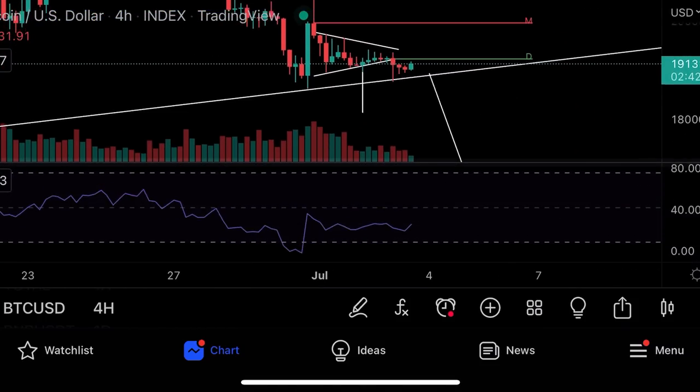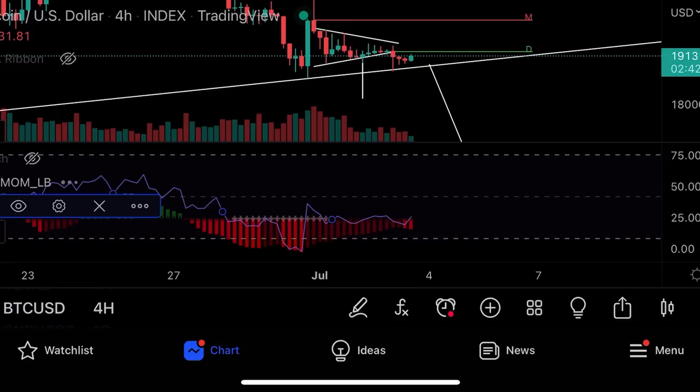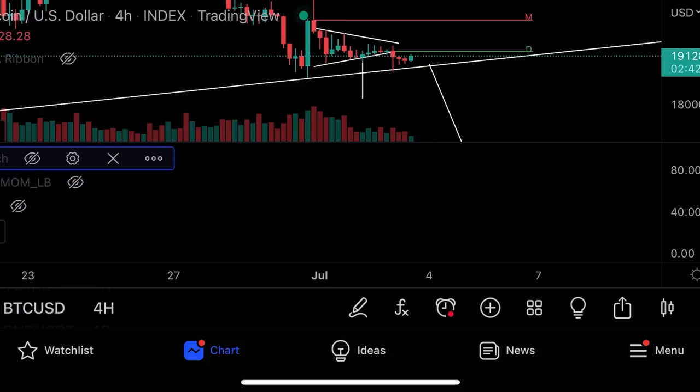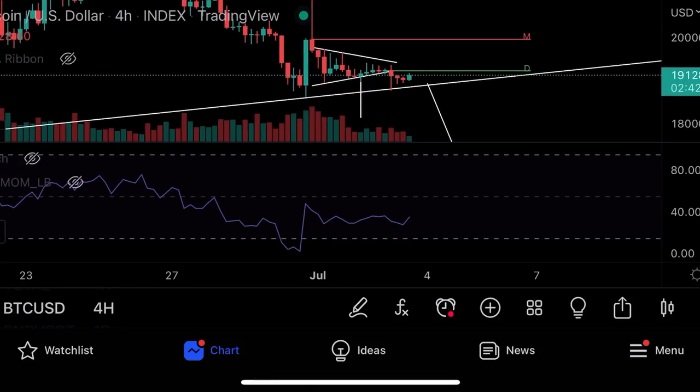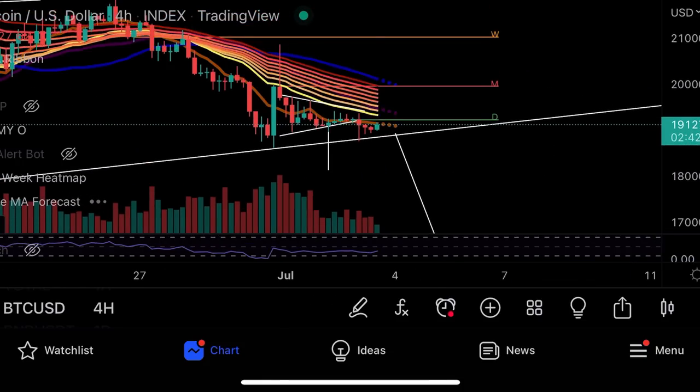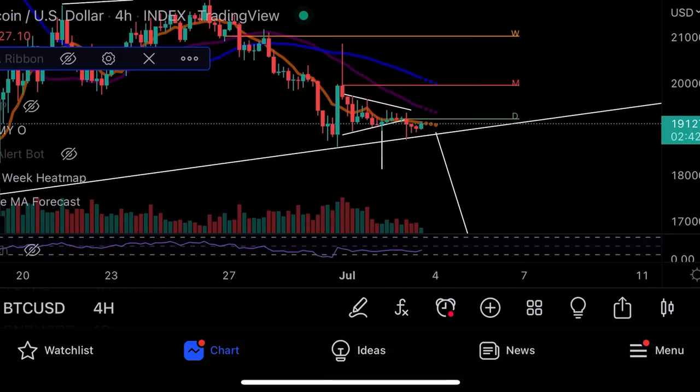Also in the closer time frame, the RSI is heading up. Squeeze Mob is heading towards the red side, further drop indicated. Stochastic is heading up. So on the 4 hourly, we're actually looking quite bullish. EMA ribbons, not bullish, but looking better. EMA ribbons, we're still heading very strongly down.